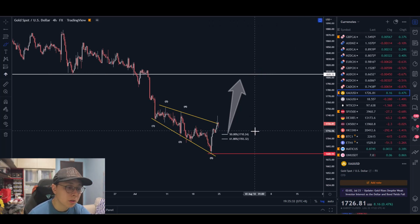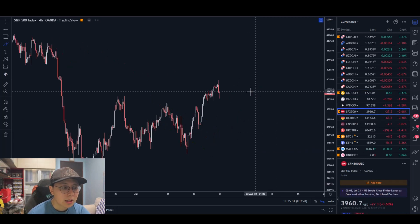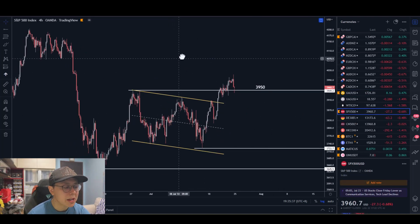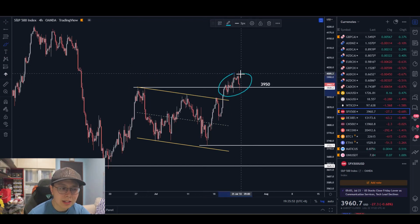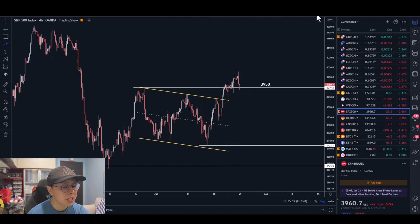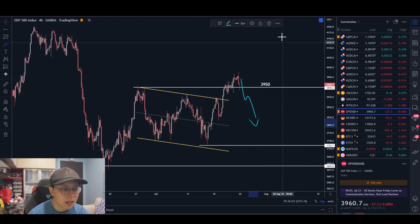Okay, now last one here to cover in this video, we have the S&P 500. It did break above that previous high at 3950 just before the week ends. However, we can see right now that this breakout is a little bit in a corrective manner, where you don't really have a lot of momentum to follow through as of now, and most of the time this can indicate that there's a good chance this will probably reverse and come back, okay?